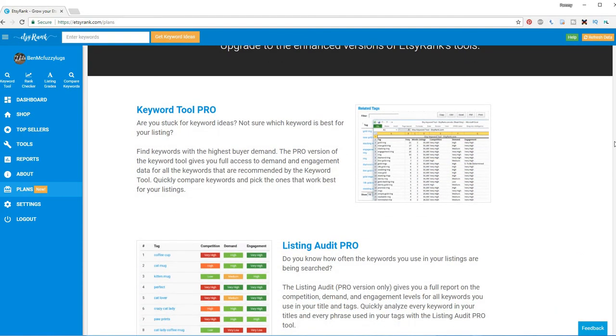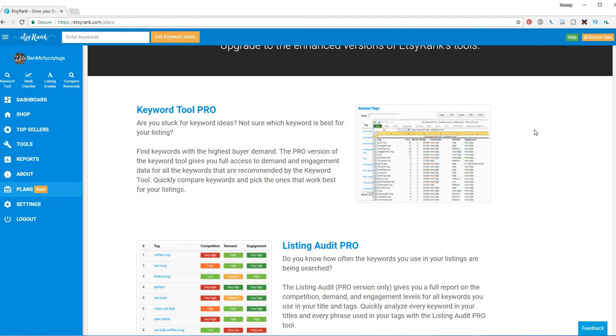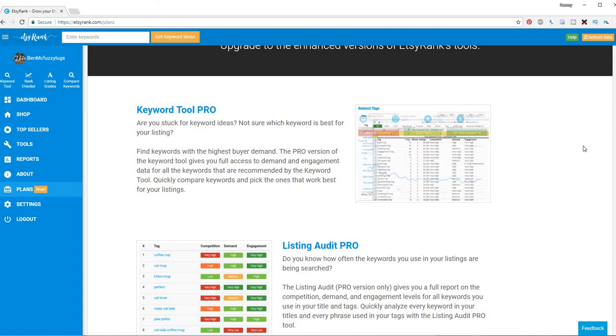So let's have a look at what they're showing us. We have some nice super duper graphs. If anyone knows me, they know I love graphs. It's a weird thing, what can I say?